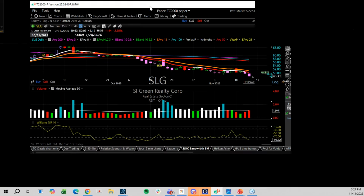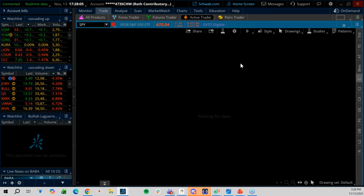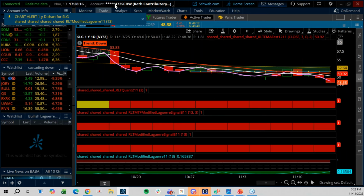So now one of the things you want to look at, again, is how we use the SPY super system on this, because this is important. When you want to take a trade, I switch over here to the daily chart. All right, so I switch over to daily. And so this is my SPY on the daily. Let's take a look at SLG on here. Is SLG a good short? It looks good with the Heiken-Ashi candles. What's it look like here across the board?